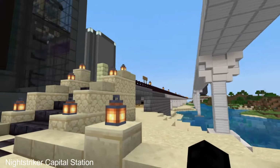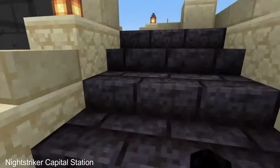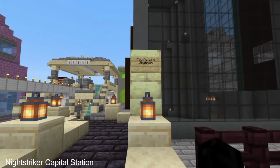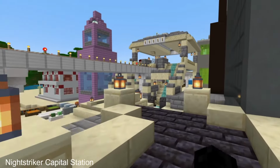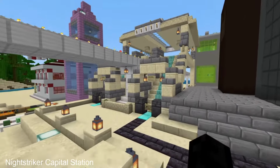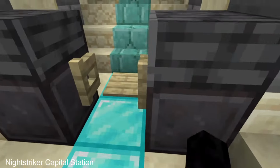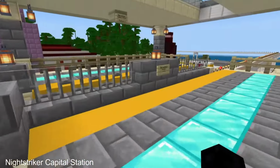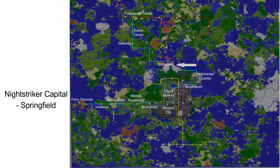Okay, outside of the station, this is the path that will take you to the streets and into the main city itself. And yeah, just like that. No room for a bus loop, so you have to rely on just purely this line as a commute option.